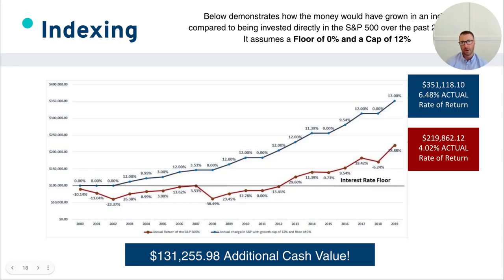So for instance, you put your money in an FIA, fixed index annuity, and this annuity is attached to the S&P. To make sure we're comparing apples to apples, this is showing the S&P index compared to having the money in the market, the S&P. And again, we use a lot of different index strategies with every different insurance carrier, and some of them have much higher caps and floors as well.